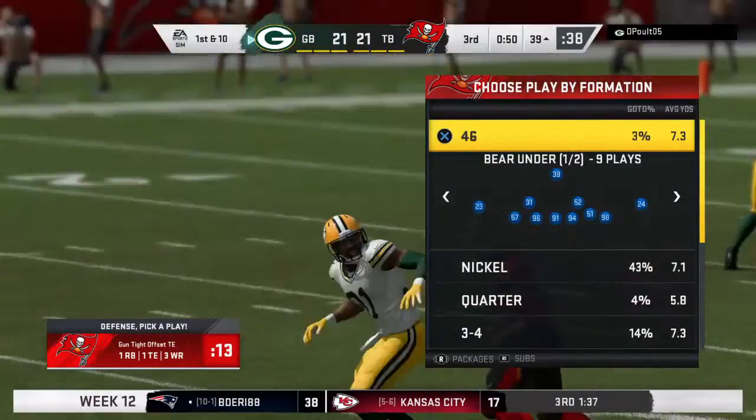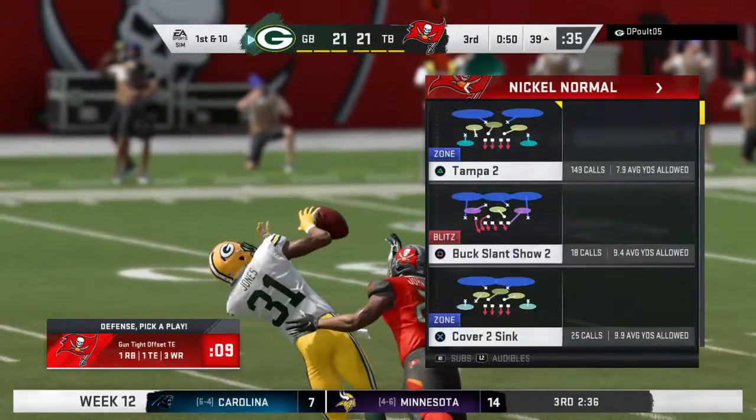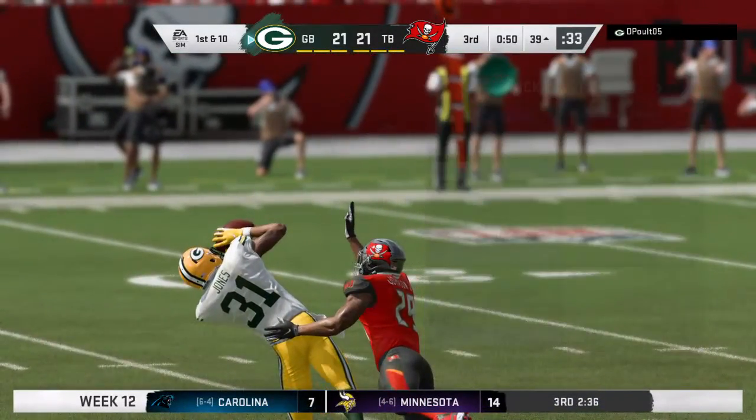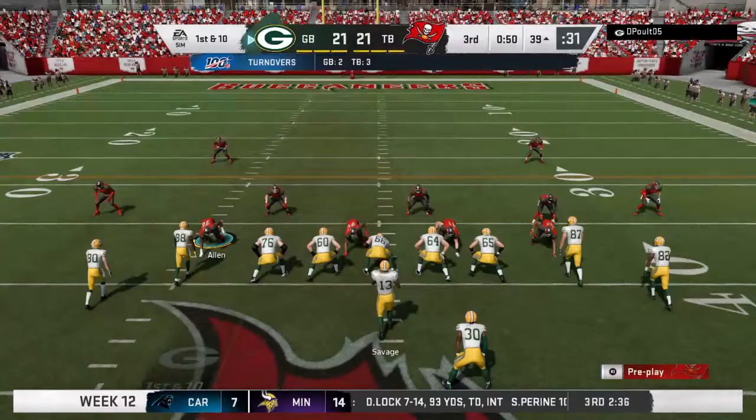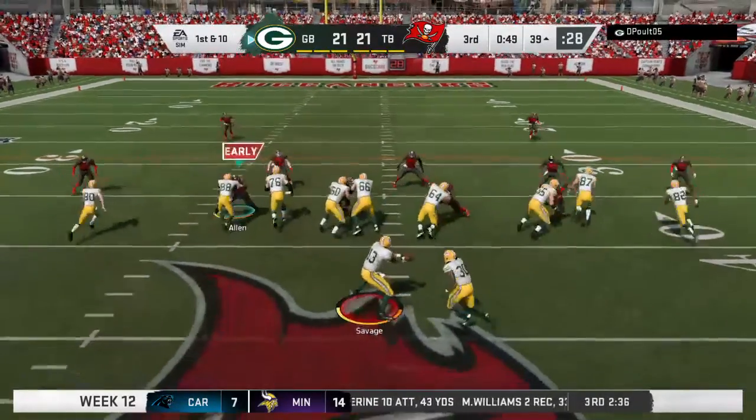Well, it's 3rd and long, and you've got a few different ways to play it offensively. But this is not the type of offense that's going to wave the white flag. They're going to keep chucking it. And this time, it results in an interception. So from the 39 now, they'll come up on a 1st and 10.